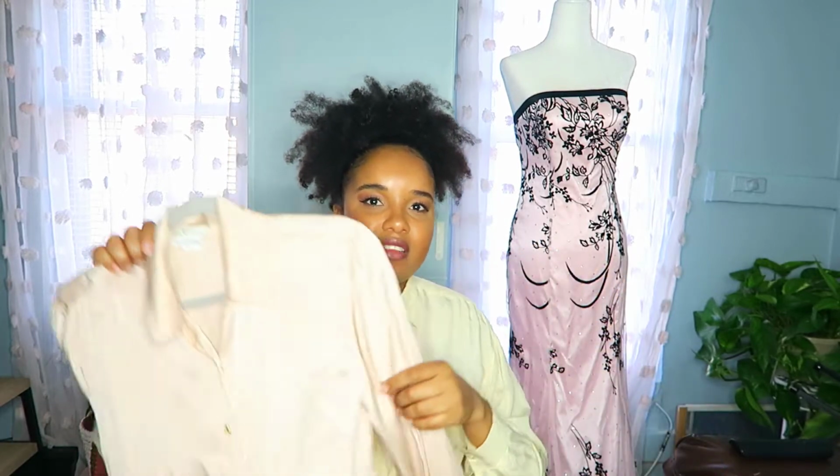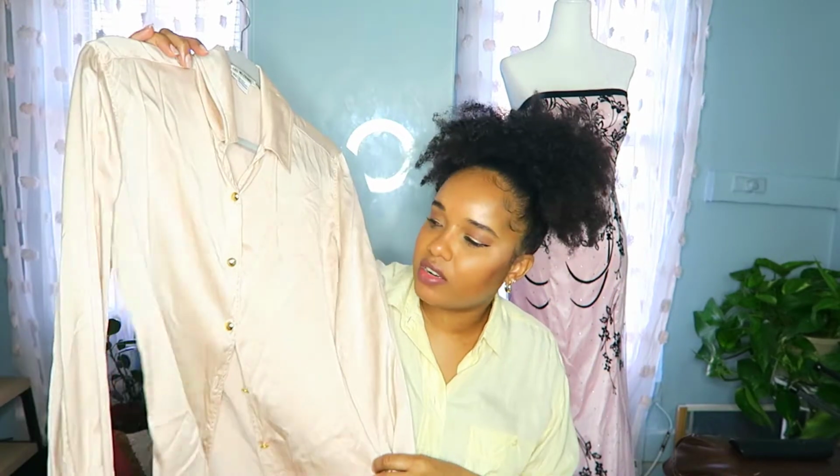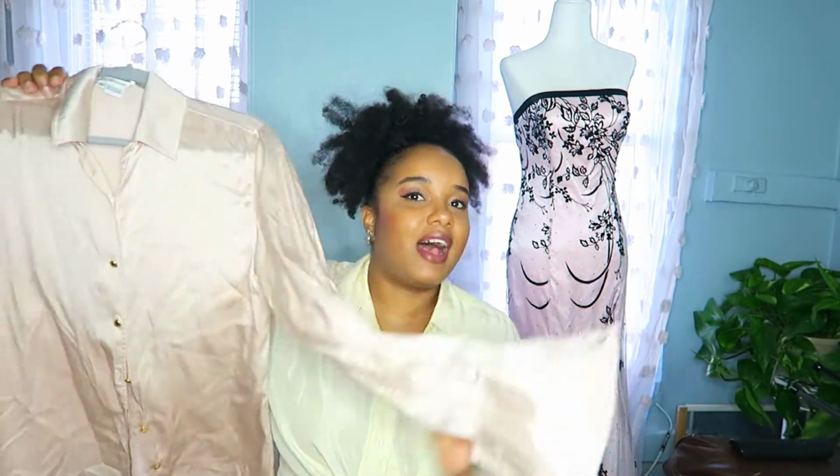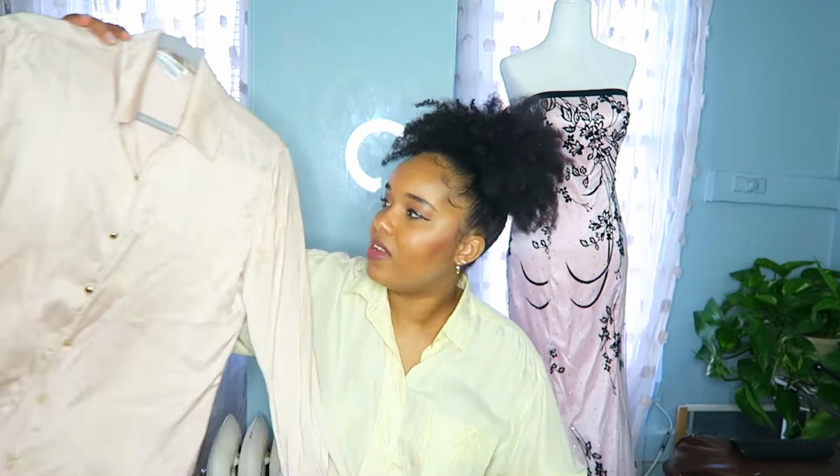It's a 100% silk shirt. The color is so lovely and the buttons are gold. The sleeves, I don't know if something is missing from the sleeve, but I don't mind it. I think it's different and it's a vibe. This pink shirt is just so gorgeous. I love it, and silk is something that I always look for when I go thrifting. So that's how I end up finding that one.